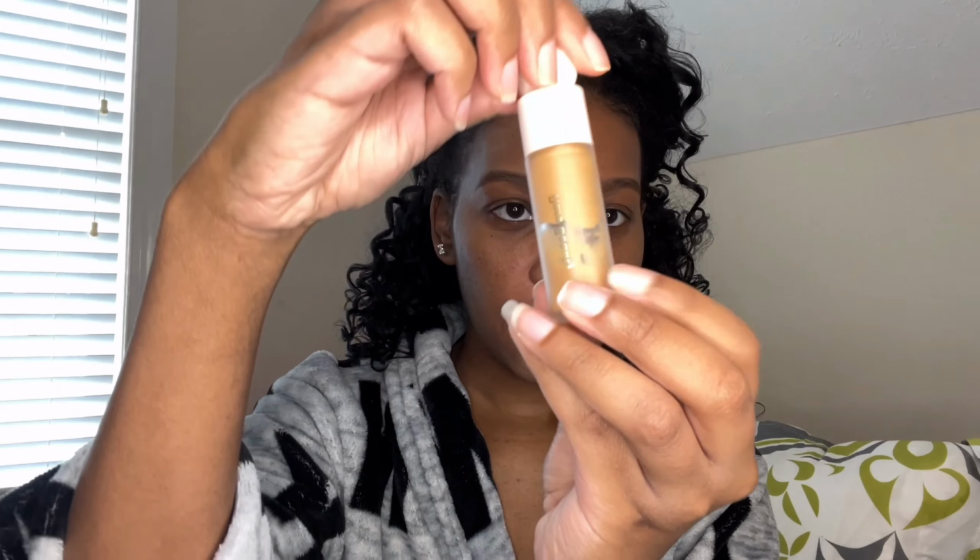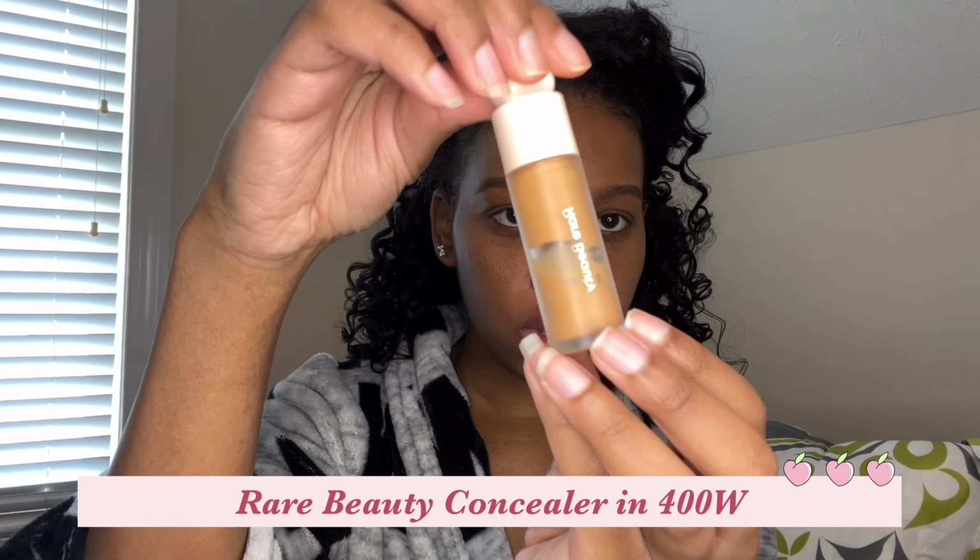The main concealer I'm gonna be going in with, because you know, I don't really use foundation like that, is my Rare Beauty in 400W.